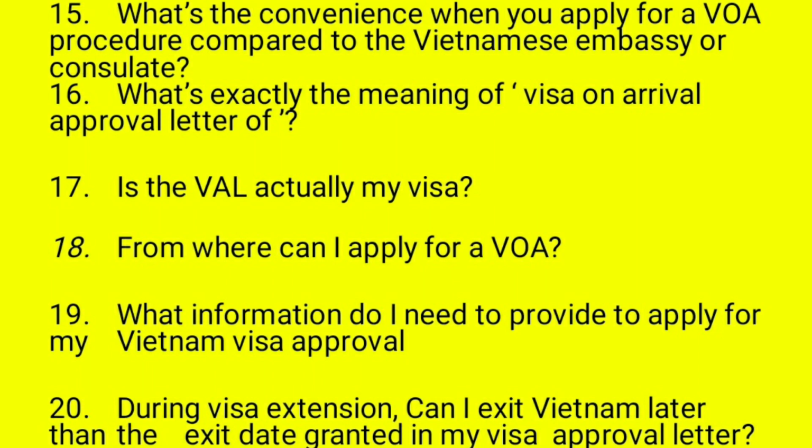Number 11, from where can I apply for a VOA? So you can apply for your visa on arrival letter online. All you need to do is to contact or coordinate with a legit agent and legit agency, and then they're going to process your application in the Vietnam immigration. Tapos, once matapos na yan, isi-send yan ng agent sa iyo at yun ang iyong dapat i-print.